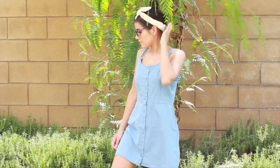Starting from the top, the first wardrobe essential is a handkerchief that you can tie around your hair, just because it's super easy and simple to do, and it just adds a little something to any updo you have. Another summer essential would be sunglasses. To protect your eyes, you know, you need a cute pair. And these look like Ray-Bans, but they're totally not. They're from TJ Maxx and I'm obsessed.